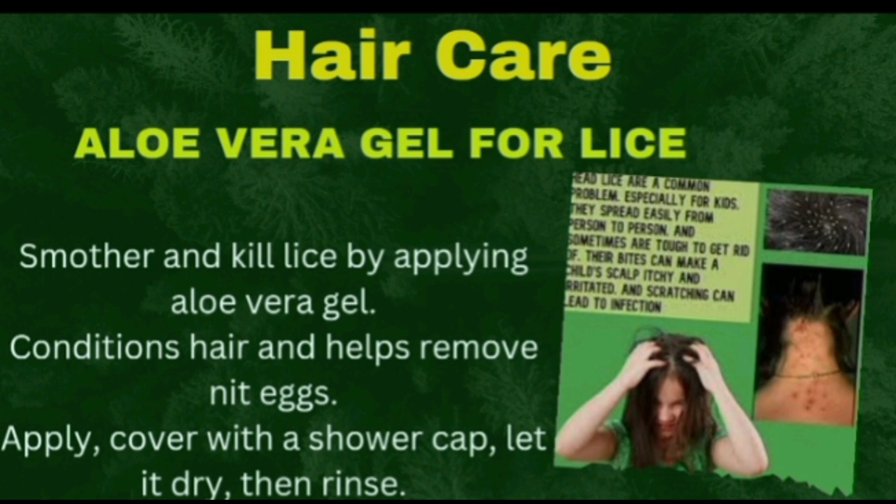Aloe vera gel for lice. Smother and kill lice by applying aloe vera gel. It conditions hair and helps remove nit eggs. Apply, cover with a shower cap, let it dry, then rinse.